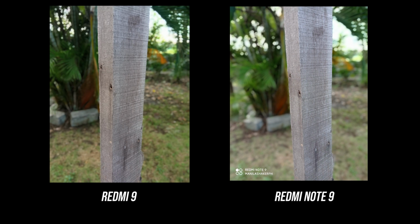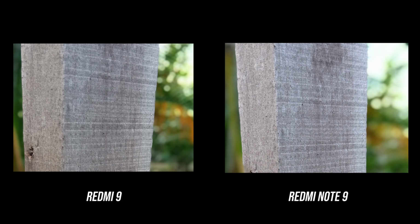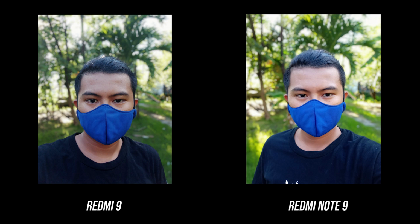Now moving on to portrait lens, the subject to background separation is not accurate when we examine the top and sides of the subject. Although quality wise, Redmi Note 9 outputs a sharper image. Now switching to the front facing camera, 8MP on the Redmi 9 versus the 13MP on the Redmi Note 9. Redmi Note 9 produced brighter images, the skin is nearly true to life while Redmi 9 is on the pinkish tone. It doesn't have a deep contrast, making it a balanced overall image.